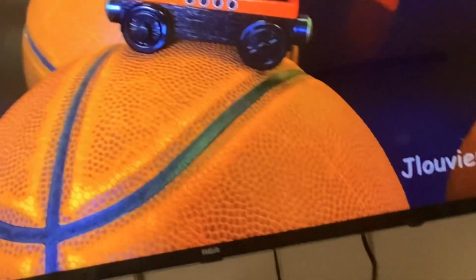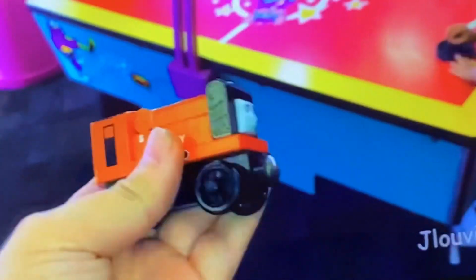Based on the Tallylyn Railway's Midlander, Rusty is orange with black wheels and an odd square-sized face. Written on each of his sides, you will find his name and the number 5.